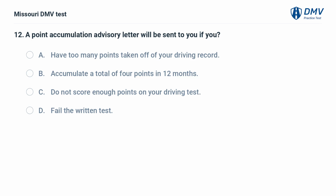A point accumulation advisory letter will be sent to you if you: A. Have too many points taken off of your driving record. B. Accumulate a total of 4 points in 12 months. C. Do not score enough points on your driving test. D. Fail the written test.